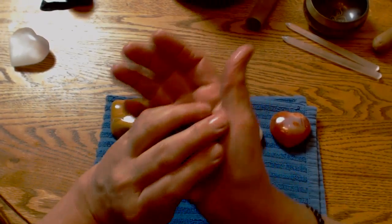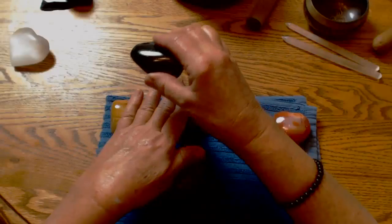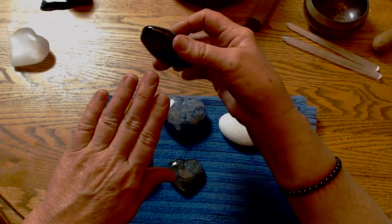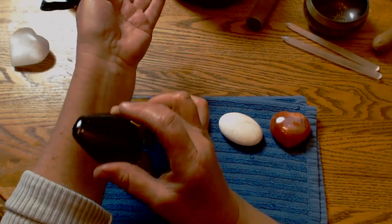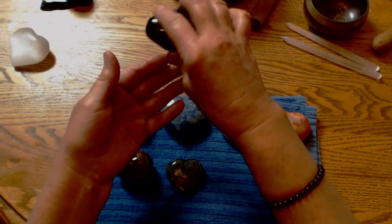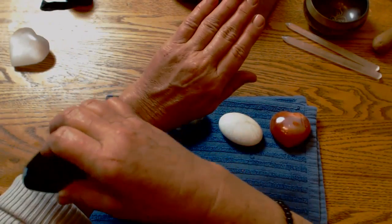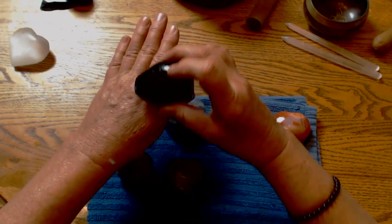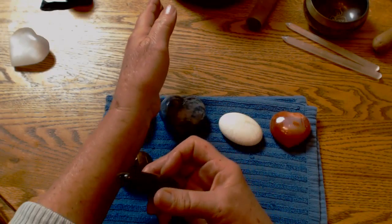Now, this one I actually use above the body on the energy field, to mend any little holes, any places that have energy not flowing properly. I feel it's like a warm sensation.